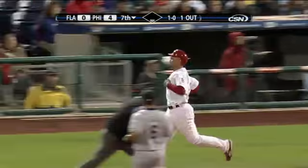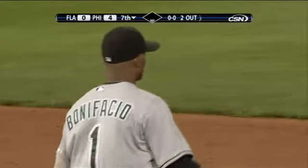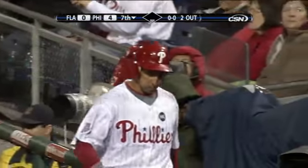Look at Ibanez hustling up the first base line, and he nearly beat it. And they're 2 away. That guy plays hard. You know, that's another thing we heard about Raul before he came over here, was he will run his ground balls out too. And that doesn't sound like that big a deal, but not everybody does it.